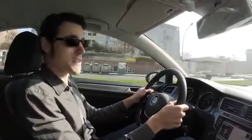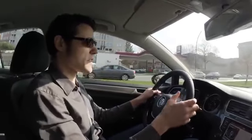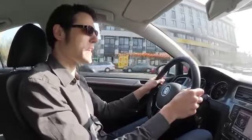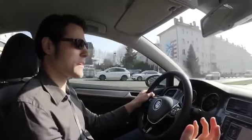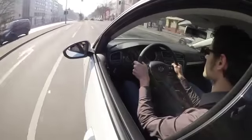So we're moving inside the city now, and the first thing I realized is the whole car feels kind of light because you hear no sound from the engine, and you also get this instant acceleration, so it just feels like you're driving a car which weighs half or something like that. So that's a very unique feeling, I think.